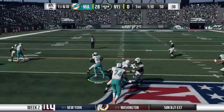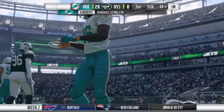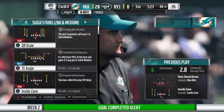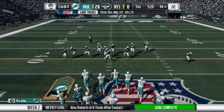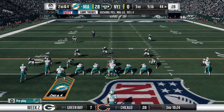They'll run on 1st down. Roberts. And able to push his way forward here for a good little gain. It's a 6-yard pickup, and it gets him to 2nd and 4. 3rd quarter, and you've got the lead. You're not ready to go into that 4-minute offense to close the game out, but a running game can really benefit your team.